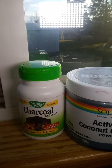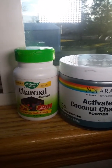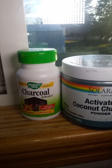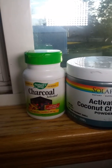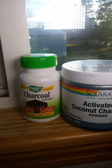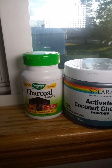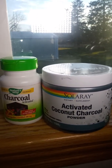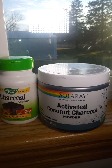So if I use activated charcoal for a long period of time, I tend to get fatigue and it becomes kind of chronic. Sometimes, not all the time. It depends on what is going on and what I'm using and everything else. But I become fatigued. With coconut activated charcoal, I don't notice a lot of fatigue or weirdness as far as energy.